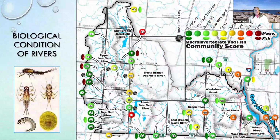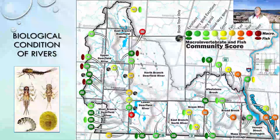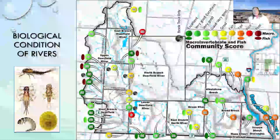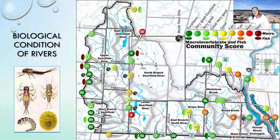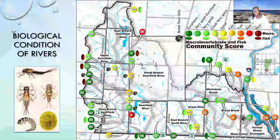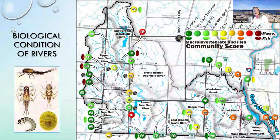This is what it looks like when we do our biological assessment. We do physical, chemical, and biological monitoring, but we weigh the biological monitoring really heavily. And what I mean by that are the bugs and the fish. So the bugs that live in the bottom of the stream are really telling of water quality.